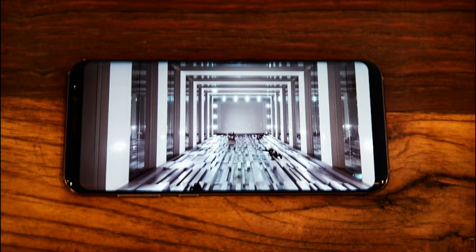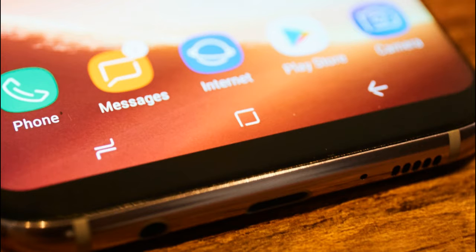The S8 comes in 2 sizes, the 5.8-inch Galaxy S8 and the 6.2-inch Galaxy S8 Plus. Both are 2960 by 1440. For those who care, the S8 has a pixel density of 570 per inch, while the S8 Plus has a pixel density of 529 per inch. While we have no idea how that extra screen is going to affect battery life, more screen usually means less battery, the effect is striking. This looks like a very pretty phone from the front.